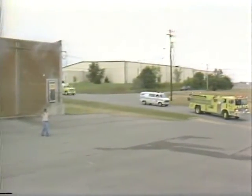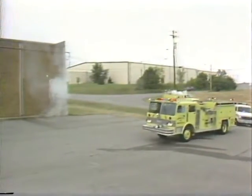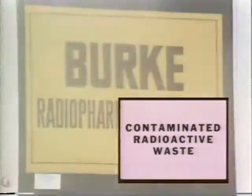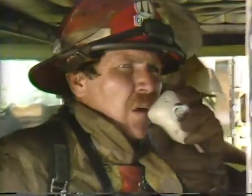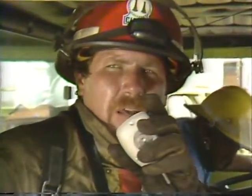In the second case, members of an emergency response team arrive at an accident scene where fire and radioactive materials are involved. Their first step should be to visually survey the site, being alert for the presence of any hazardous agents. Distinct signs, labels, or placards usually indicate the presence of radioactive materials. The arriving emergency teams position their vehicles upwind and alert their communication center, which in turn notifies the appropriate radiological health office.